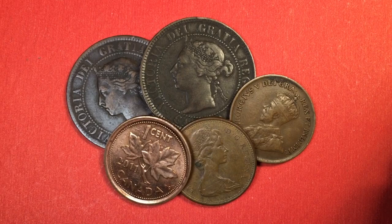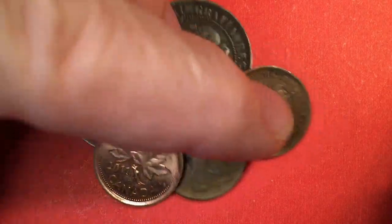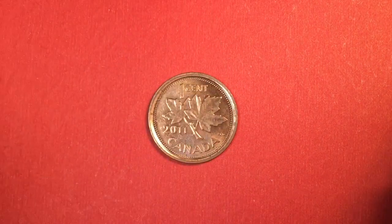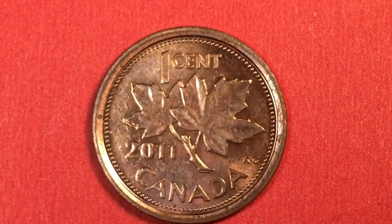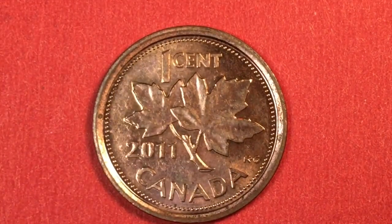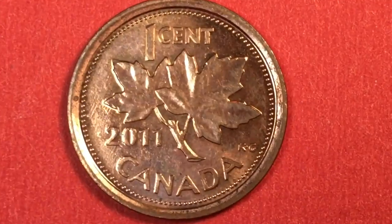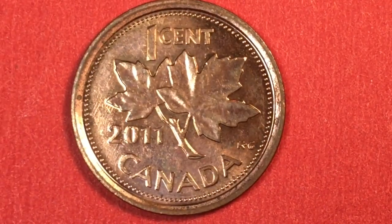Today, we're going to take a look at the 1 cent coins from Canada. Let's just start with the 2011. So, this is the 2011 1 cent coin from Canada. I should note that Canada has never, that I know of, ever called their coins penny coins. I mean, in the sense that they've never written that on the coin.